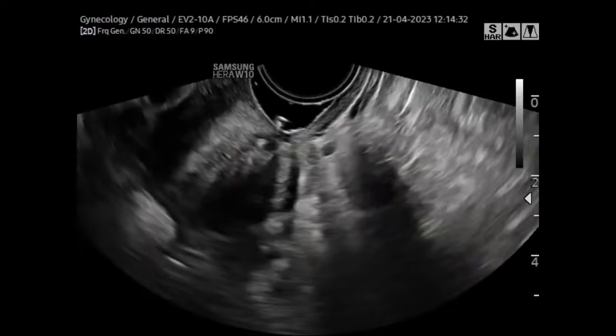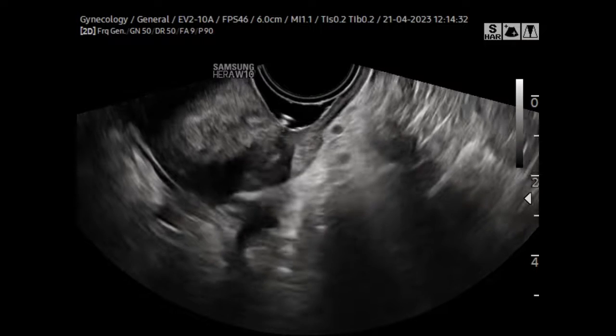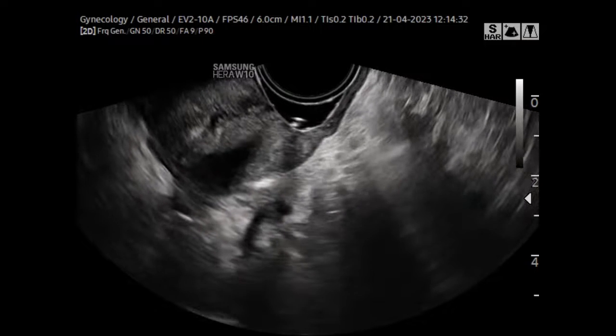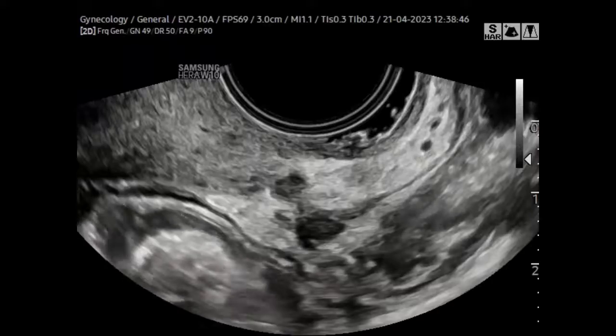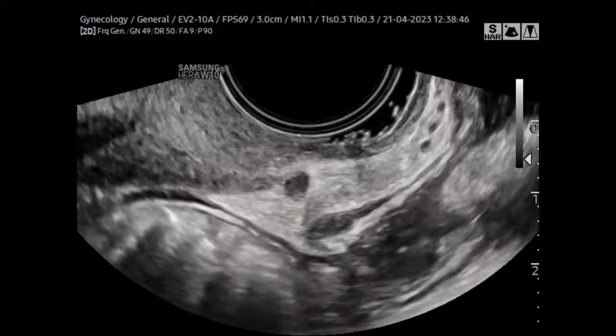We will discuss two techniques that can be used to optimize your standard transvaginal ultrasound imaging. The first one is what we call Vaginal Gel Sonography, in which we create a gel plane between our ultrasound probe and the vaginal wall to allow for better evaluation of the vaginal wall and the presence of potential endometriosis. The second technique is what we call Transvaginal Rectal Hydrosonography, meaning that we will inject water into the rectum while performing a transvaginal ultrasound.